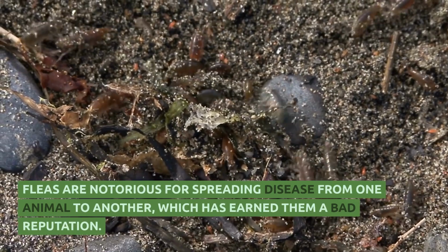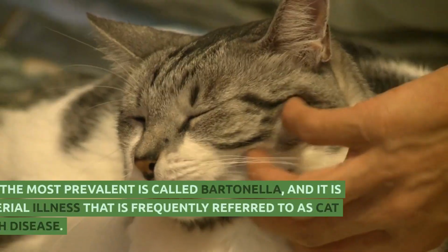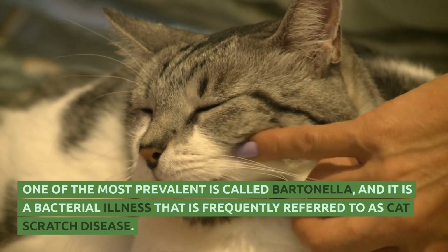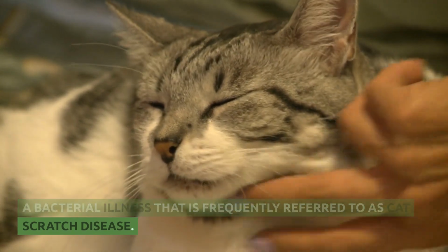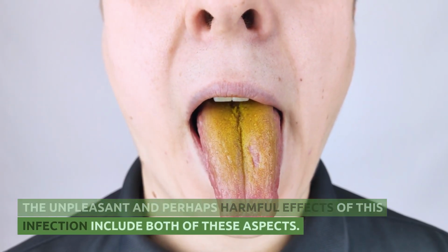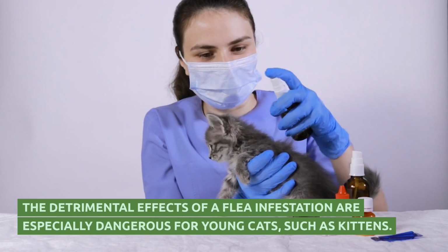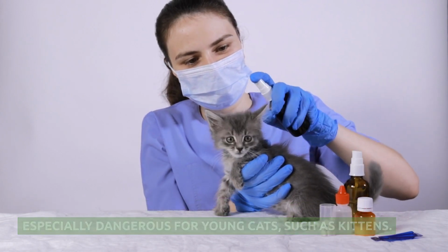Fleas are notorious for spreading disease from one animal to another, which has earned them a bad reputation. One of the most prevalent is called Bartonella, and it is a bacterial illness that is frequently referred to as cat scratch disease. The unpleasant and perhaps harmful effects of this infection include both of these aspects. The detrimental effects of a flea infestation are especially dangerous for young cats, such as kittens.